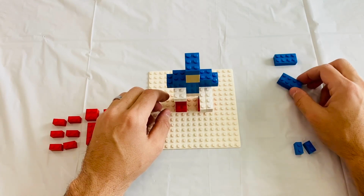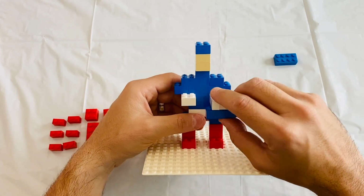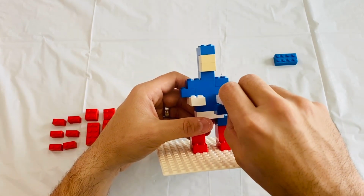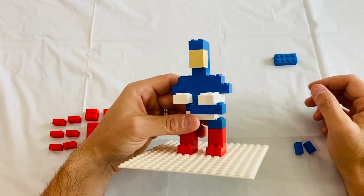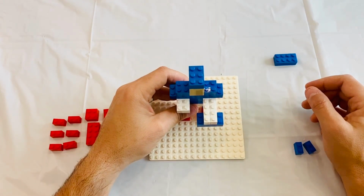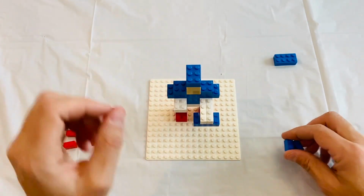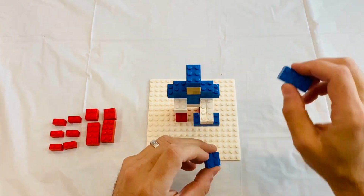We're going to take one 2x4 blue brick and we're going to stick it underneath his arm. Now, like I said, you have to be very delicate here. Okay, so take your time, nice and soft, just like so. Okay, now we're gonna start building the sides. So we need 2 1x2 bricks and 1 2x4 brick.